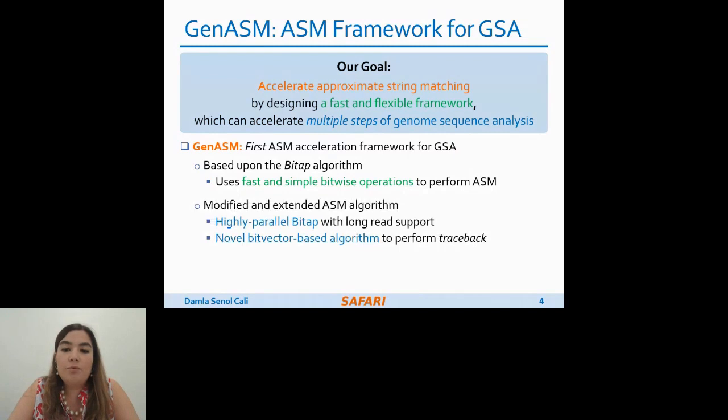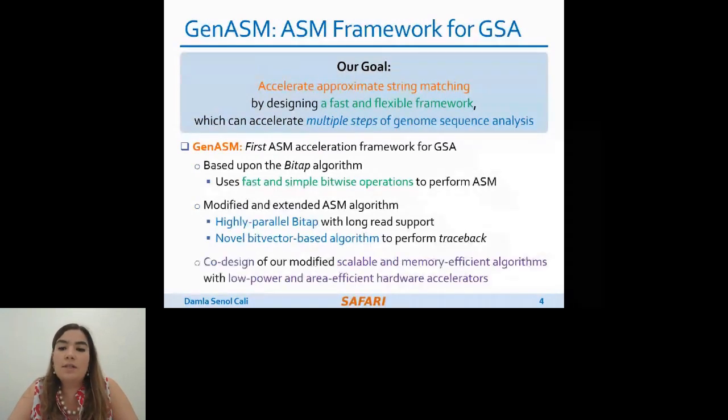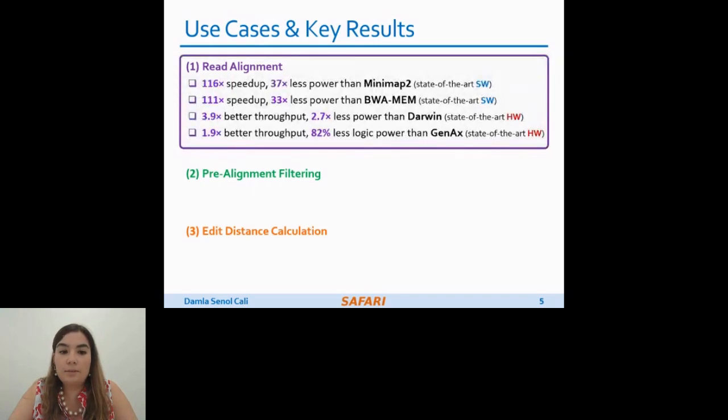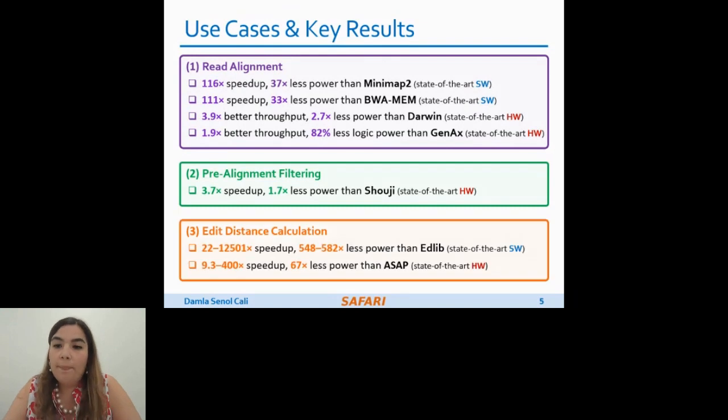And we modify BiTAP to support long reads and to enable parallelization. And we also develop a novel BiTAP-compatible algorithm for traceback. And we co-design specialized hardware for both algorithms. GenASM is flexible and can be used to accelerate multiple use cases. And in this work, we evaluate 3 use cases in detail: read alignment, pre-alignment filtering, and edit distance calculation. And we find that for all the 3 use cases, GenASM is significantly more efficient in terms of both speed and power consumption than state-of-the-art software and hardware baselines.